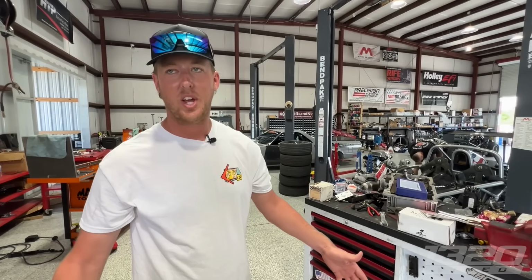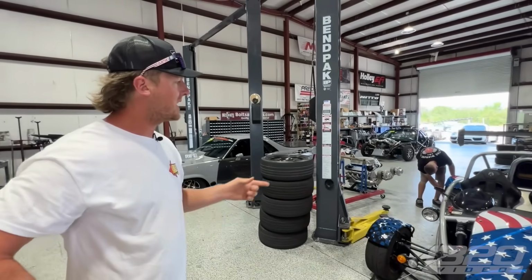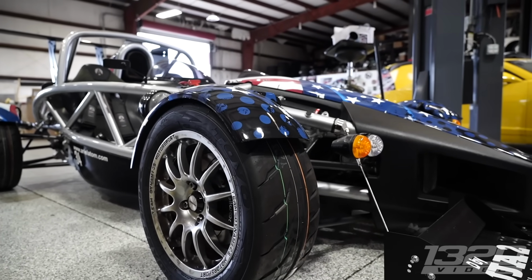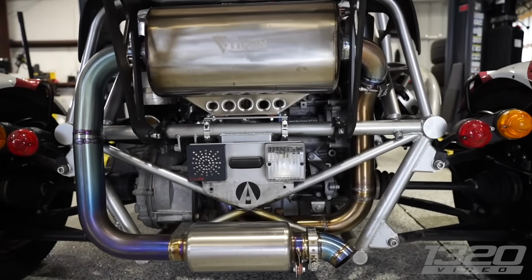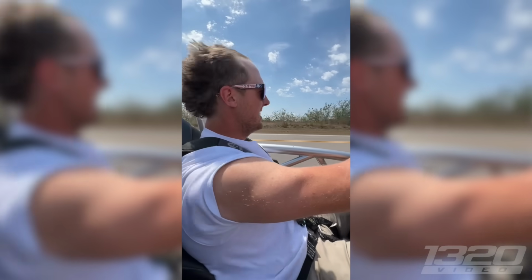So Australian. Over here, we got the Ariel Atom, fresh off a W. Jack Stan's about to put some tires on it because the tires on it are cooked, but I just won this bad unit. I think we're going to do a giveaway with it in a couple months after we make some content with it. Oh yeah, you just rode in it. I did. We took it to lunch, and yeah, my face was numb afterwards.